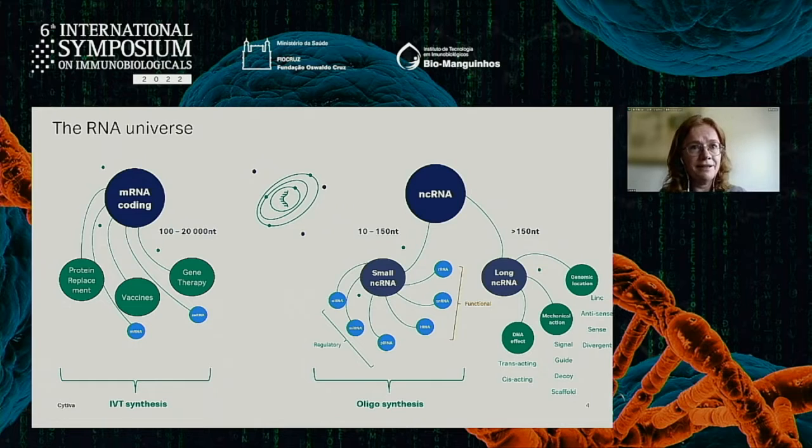If we are looking, at least for me, for the last 2 years, I had to start looking at a totally new universe in this field of mRNA. It's been like exploring and educating yourself in this new area. And this picture is sort of a way of visualizing the different areas when we are talking about mRNA.